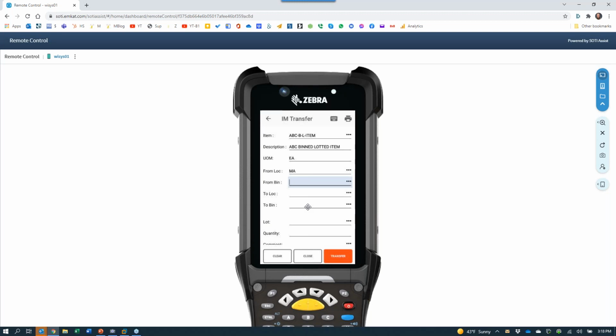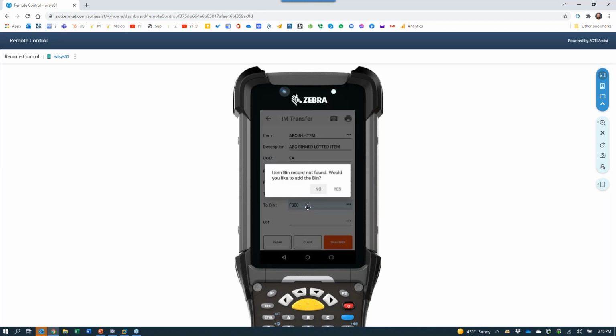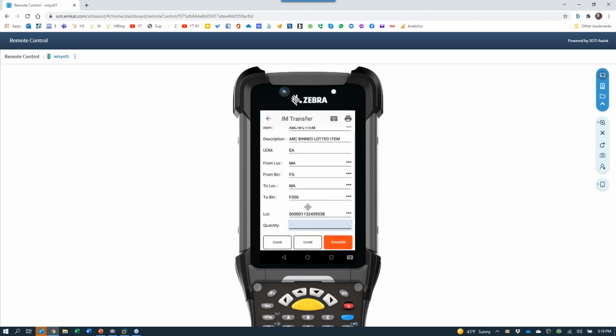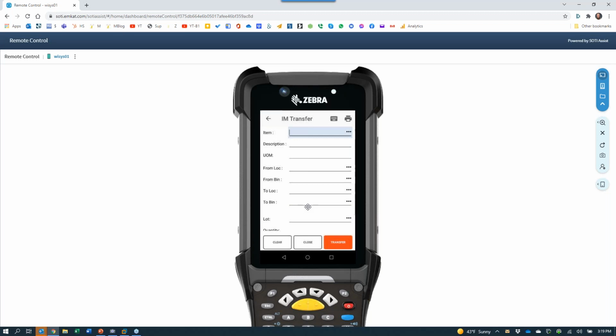So when I make something, it has the ability to know exactly where it is at the time you make it. And then you want to take it and put it somewhere. So I'm going to actually transfer it to the warehouse into F000, and it wants to know the lot number for sure, and the quantity is 432. So now the finished good has been produced. It's a finished good, it's gone through quality, and then I transferred it into the warehouse for storage.